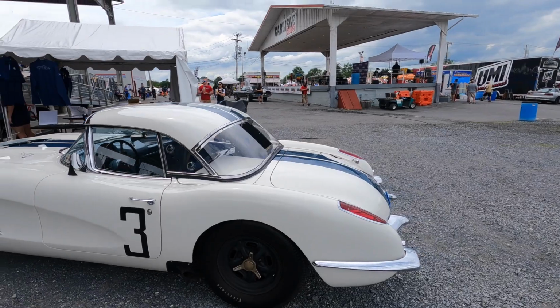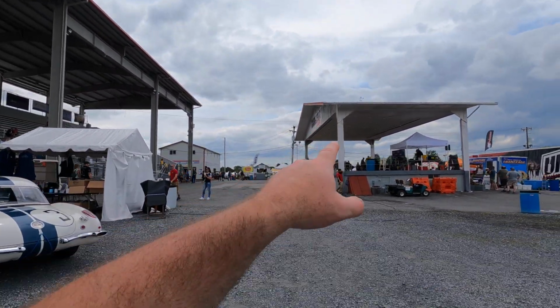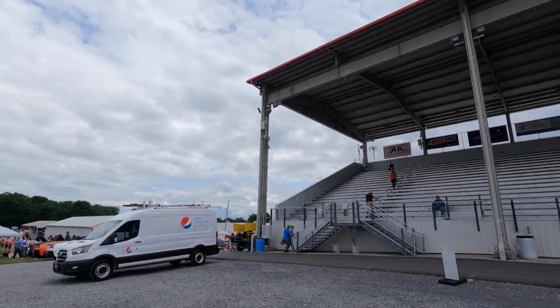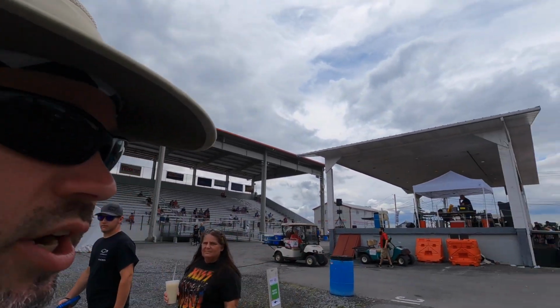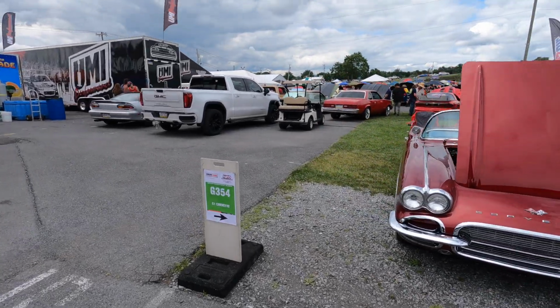Really cool car. For those familiar with Carlisle, there's the stage and the grandstands, and we're going to work away from that and head over to what they're referring to as the Corvettes for Chip Corvette show. So it's a car show within a car show. It's been going on for over a decade now, and they have it set up by generation. This year they anticipated a little bit of a lower turnout because of the different venue and so forth.